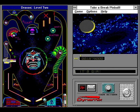Drexon 2 is another good game, but falls prey to the weak documentation included in this package. Specialty goals like hitting the pion and quark trap holes for multi-ball play are well described in the manual, but the book fails to make any mention of the point values of the more mundane objects on the tables.